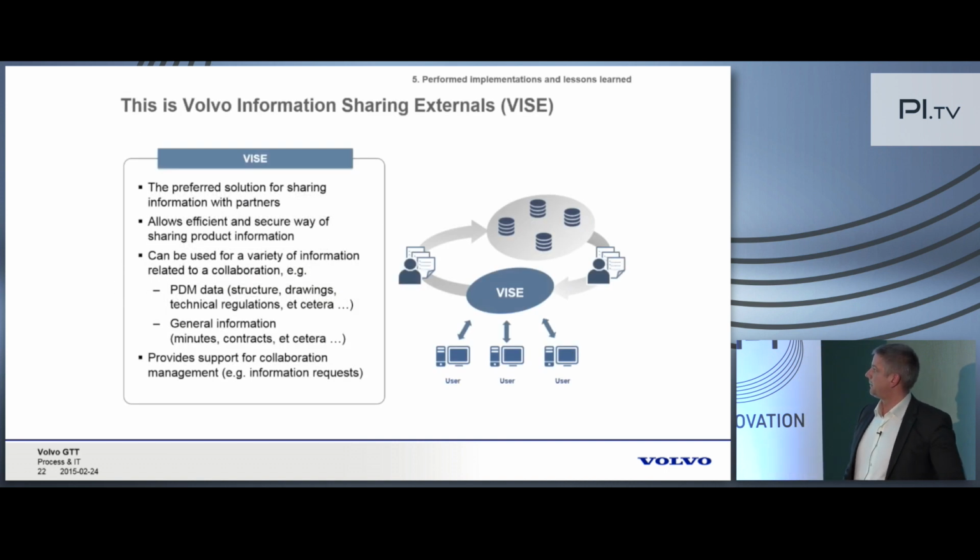Lessons learned and performed implementation. This is the name of what we have today. We call the solution VICE, Volvo Information Sharing Externals. And that is now the preferred solution for sharing information with partners at Volvo.